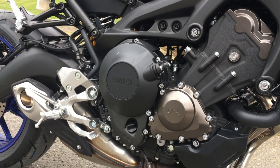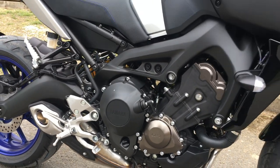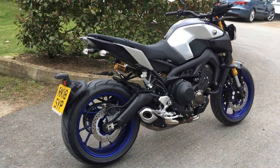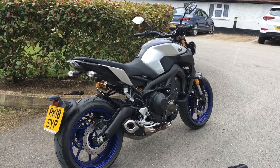Interestingly, the engine on this one is actually used as a stressed member of the chassis, which I think is a first for Yamaha, not sure. Power output is 115 bhp at 10,000 rpm, and 87.5 newton meters of torque at 8,500.